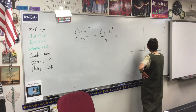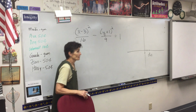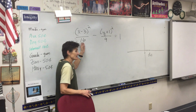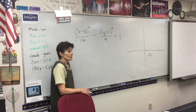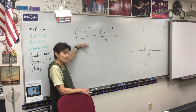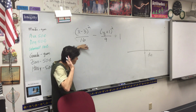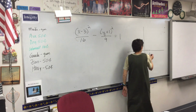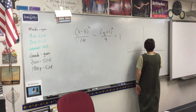So nobody's got an issue. It's 3, -1. That is the center. Okay? Now, do you remember, what do the 16 and the 9 do? They do what they've always done. The 16 tells me to go sideways 4, and up and down 3. So I'm going to start at this point, and I'm going to go 1, 2, 3, 4, 1, 2, 3, 4, and then 1, 2, 3, 1, 2, 3.